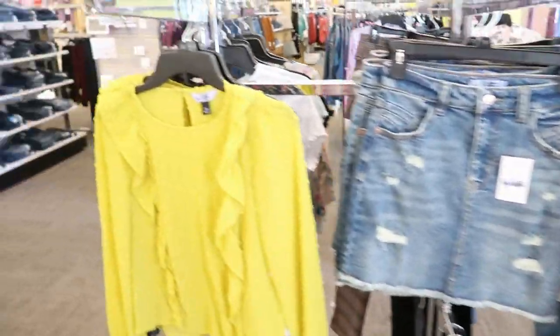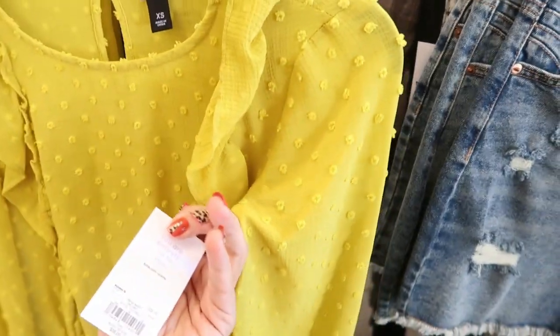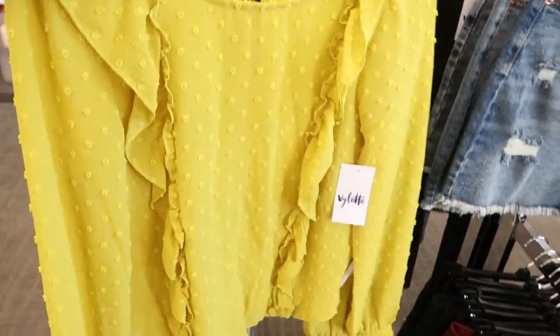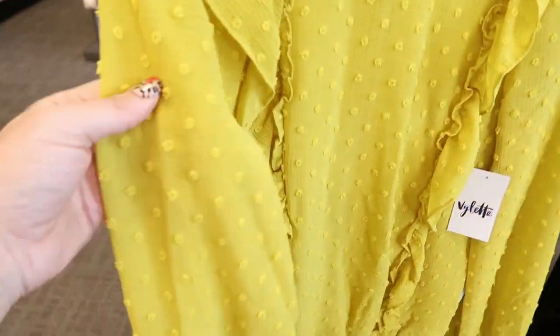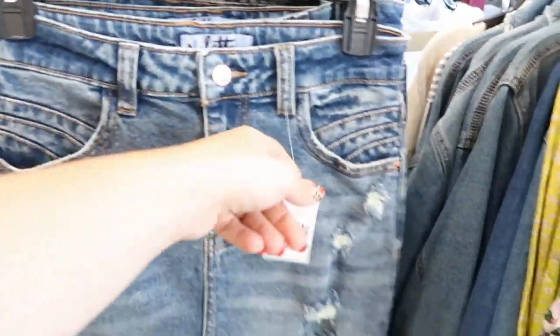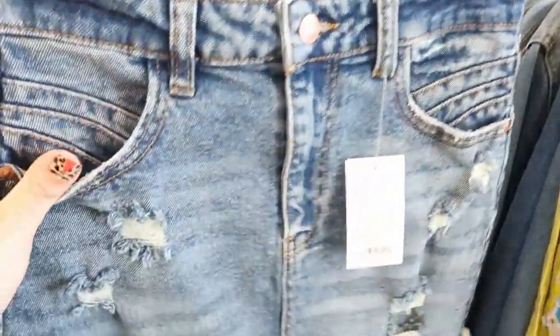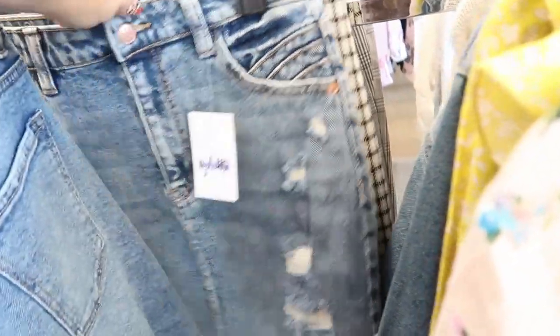Starting off in the juniors department, there's this pretty top by Valette. It is 30% off. 38, so it's $25.99. Just a nice sheer with some polka dots and ruffles, and they also have it in this floral color. This is also $25.99, so it's a really pretty high-rise denim skirt with some distressing. And I would say that does look true to size.